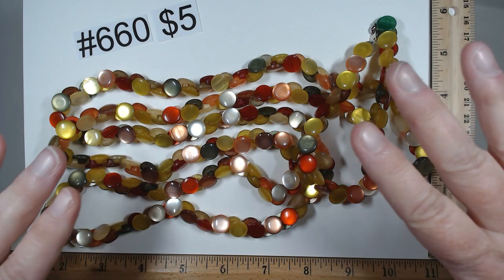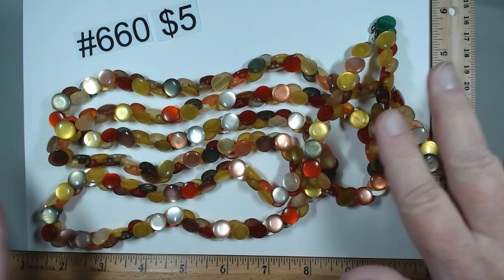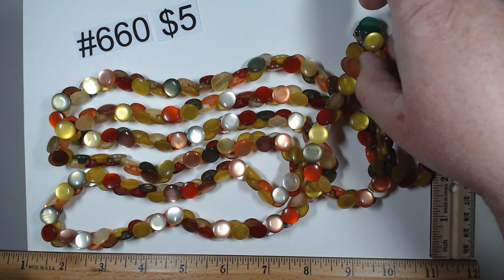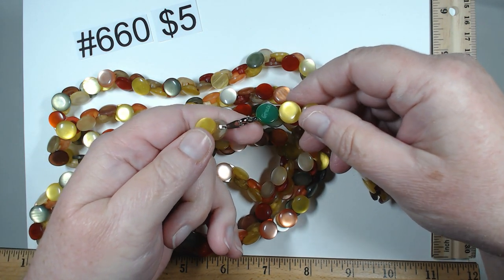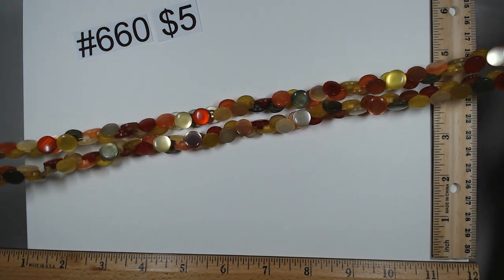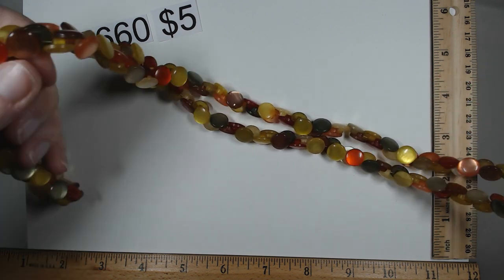Folks, I have never found a button necklace like this. This is so funky fabulous. I love this thing. It is over 60 inches. And even in that length, they've given you a lobster claw. Look at this. Let me pull these through. These are like mother of pearl, cat's eye, fan, freaking tastic. Look at all of them.